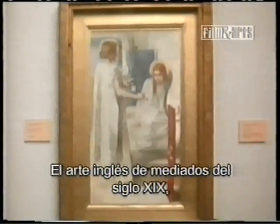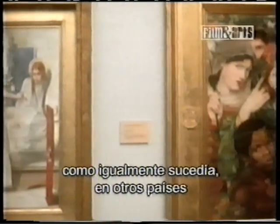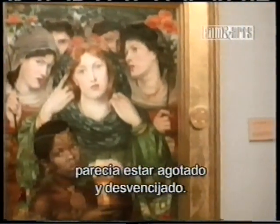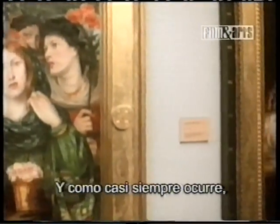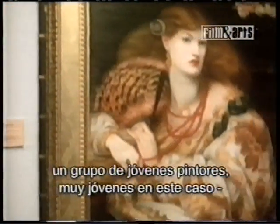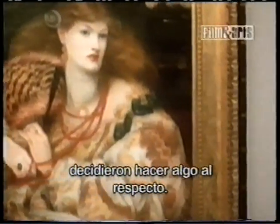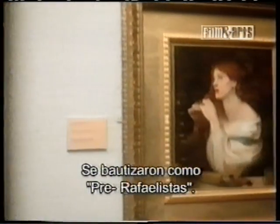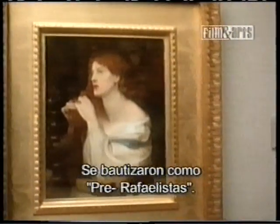By the middle of the 19th century, English art, like the art of most nations of that period, was looking rather old and tired. And as often happens at such moments, a group of young painters, very young painters in this case, got together and determined to do something about it. They called themselves the Pre-Raphaelites. The main trio were still art students.